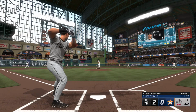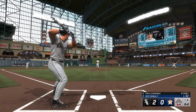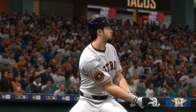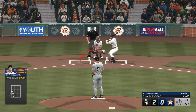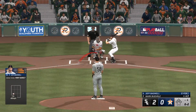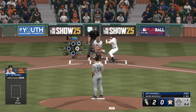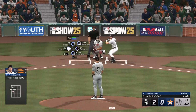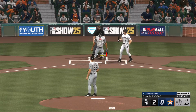2 down, nobody on. Top half of inning number 4. Swing and a miss, and he struck him out. Back here in Houston, now here is Jeff Bagwell. And the first offering a fastball for a strike. Out in front and foul to the left side. Fouled off, and they'll do it again. Foul ball, still 0-2. Gets a piece and stays alive.